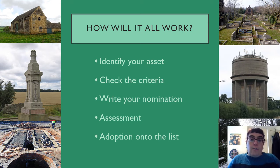Then you'll need to check the criteria. We have a list of assessment criteria that can be viewed on the website, and that allows you to see what assets are eligible for the local heritage list and what criteria they would need to meet to be able to be included. Then you'll need to write your nomination form. So the nomination form is also available on the website, either from the map or the list page, and I'll be able to show you that shortly.